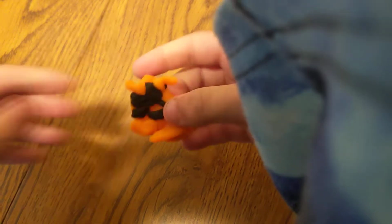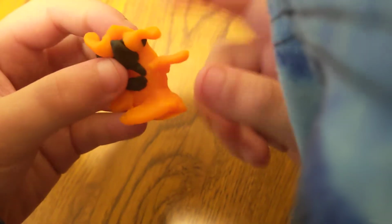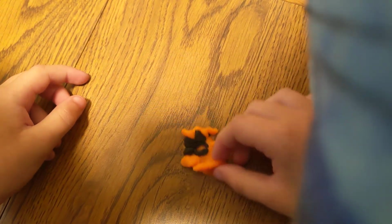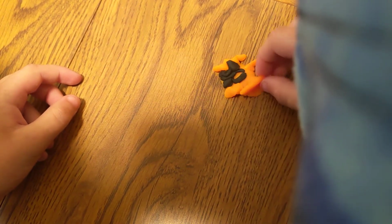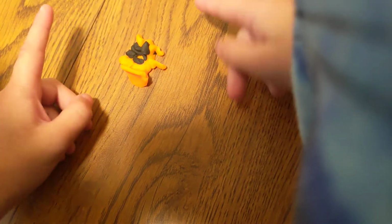Next, number four is Tiger. Look at this. Yeah. This is awesome. Line this up, and I can wind up nice and tight to the gears, and they're plastic. Ready? Here we go. It walks. And there you go. This is awesome.